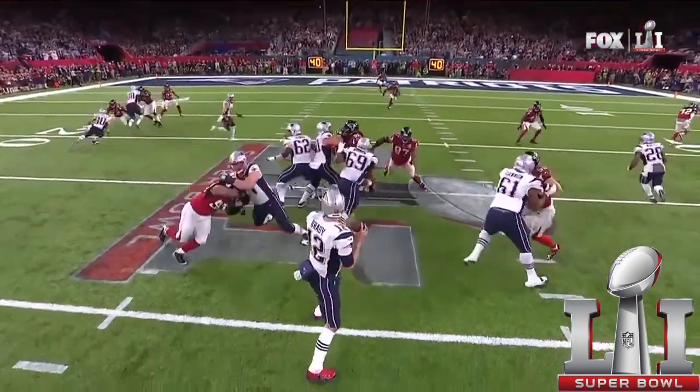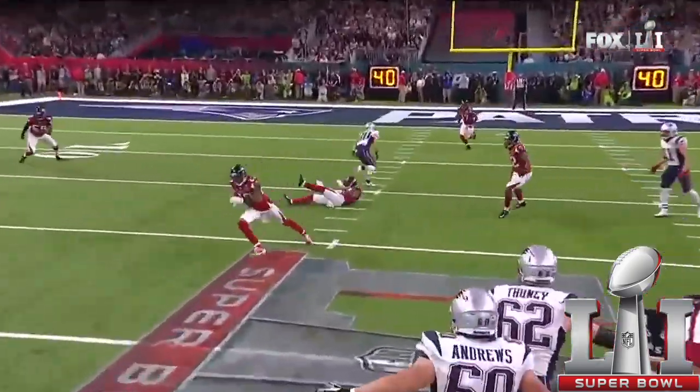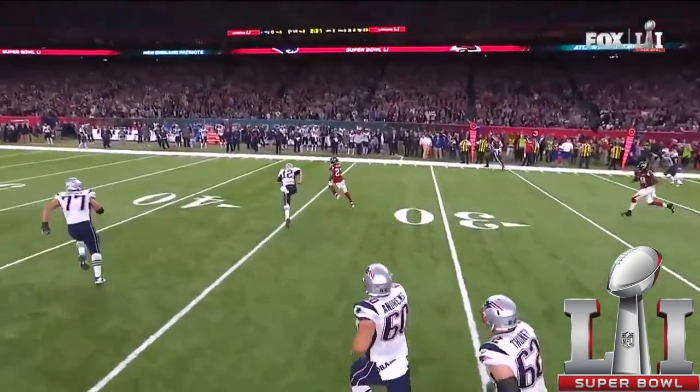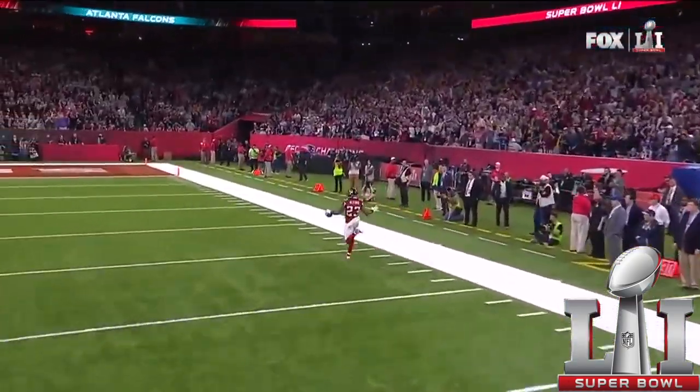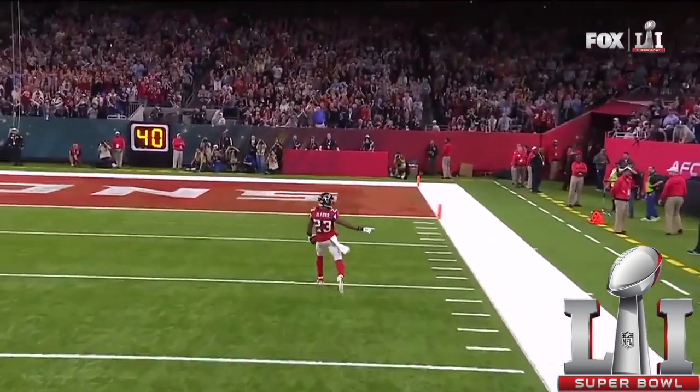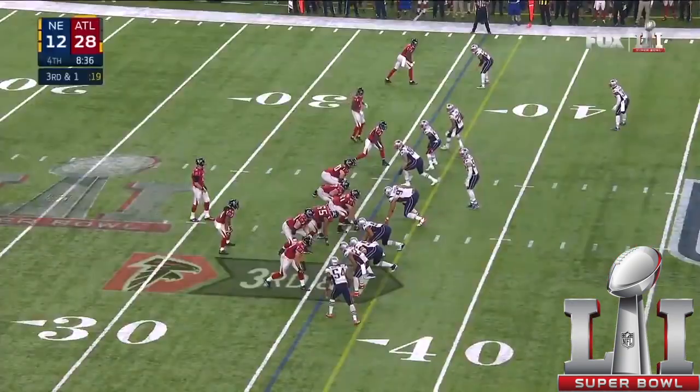See Alford, he's deep, and he just reads Brady. He drives underneath it, and he makes a play, and Tom Brady's not able to slow him down. That's a great job now with the Patriots down in scoring position with 2.